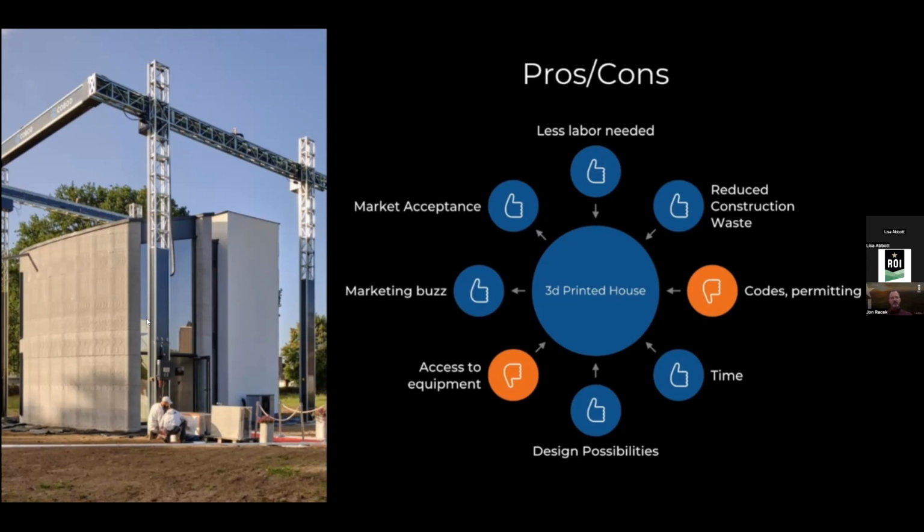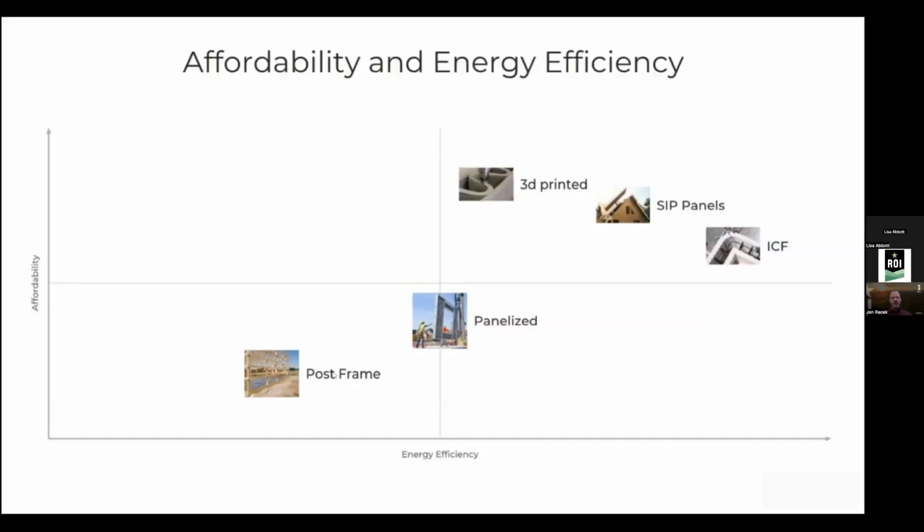On the environmental side, because you're building with concrete, and because there are ways to incorporate insulation as you build, the energy efficiency of this system is pretty high. And there's, again, things like reduced construction waste and stuff like that. So it's an interesting system. I think we will see more of it as we go forward, particularly in areas where labor is a real issue. So I made this chart.